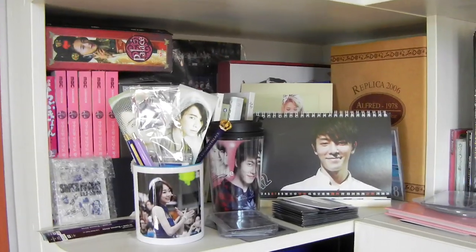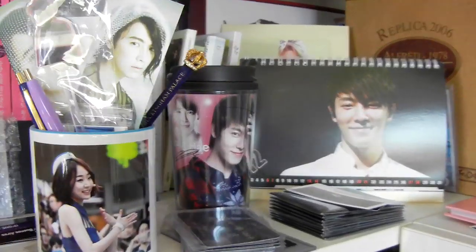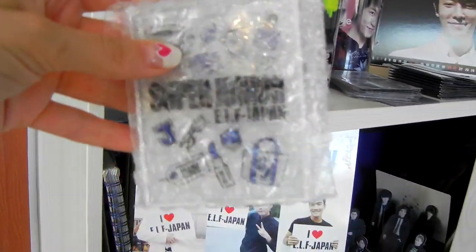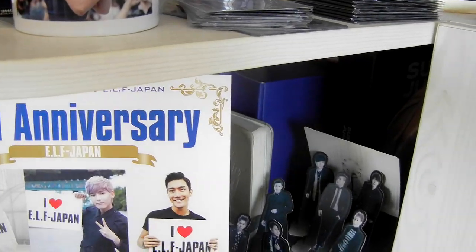This looks messy, but it's not that messy. It just looks like that because of the mug, I guess. I don't know. By the way, I also have this mirror. It's F-Japan magazine extra. It's cute. So there's that.